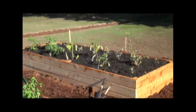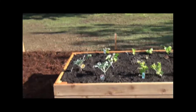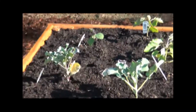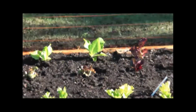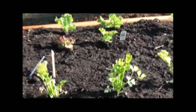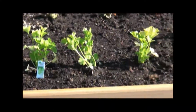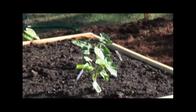And I'm trying to keep this from the sprinkler. Oh, we're good. Over there, we've got broccoli there, and 3 different kinds of eggplant. A couple rows of little lettuce bedding plants. I've planted carrots and radishes in between. There's celery. And on the end we have 3 bush green beans.